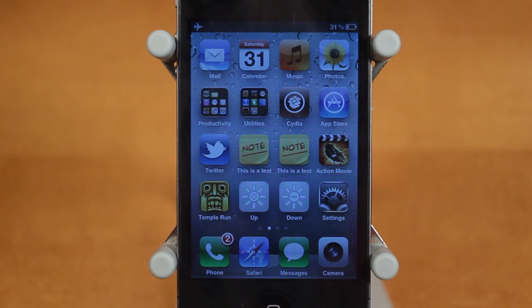Today I have my best iOS jailbreak tweaks of 2011. I made a list of my top 30 jailbreak tweaks that were released this year. So yes, this is going to be a very long video. However, all of the jailbreak tweaks are awesome and worth you downloading.